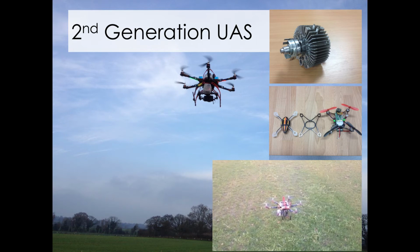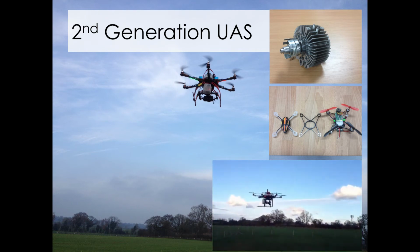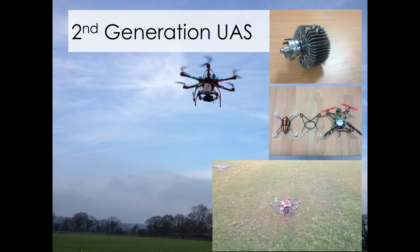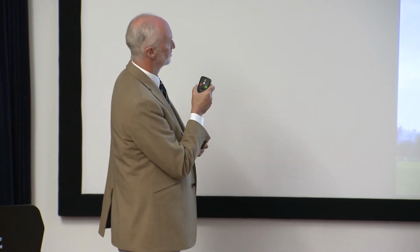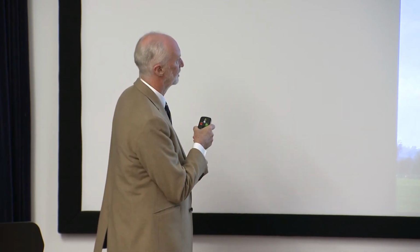So we're developing at the moment what I call second-generation drones. So first-gen drones are those where you can just control it from a handset and fly around. Second-gen drones are actually able to do things then rather than just take pictures. So, we've got a special interest group for drones for farming. A lot of drone pilots from outside the agricultural area are interested, so we give them agricultural training. Picocopters, tiny little things that you can hold in your hand, up to megacopters. Tethered, self-docking, automated logistics, and so on, machine-to-machine and swarm robotics and so on. There's a whole range of these different things.